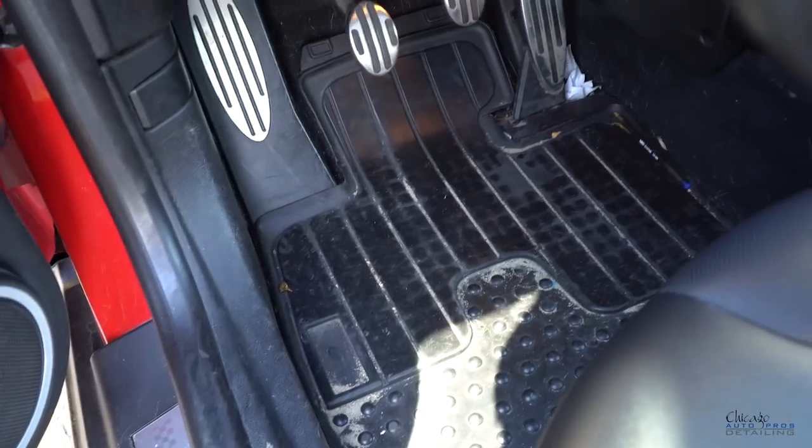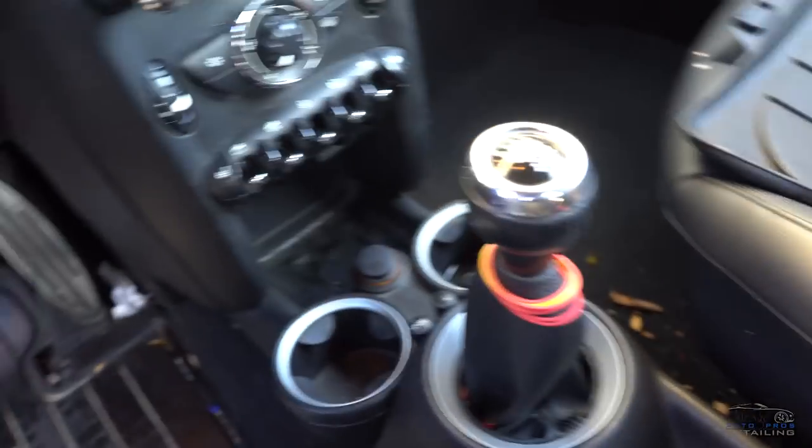Go check out this Mini Cooper. Oh yeah. Not too bad, not too bad. Alright.